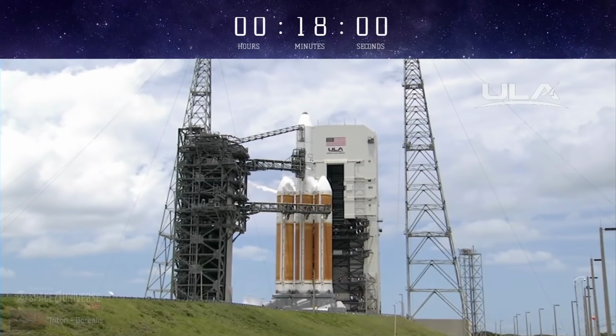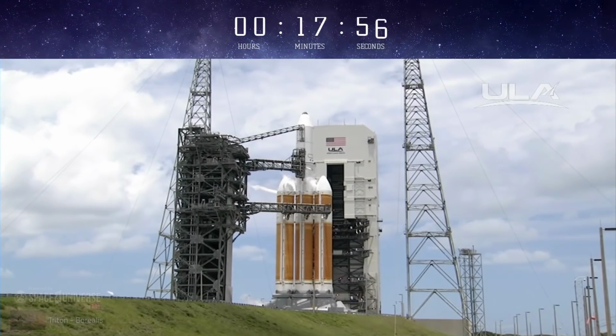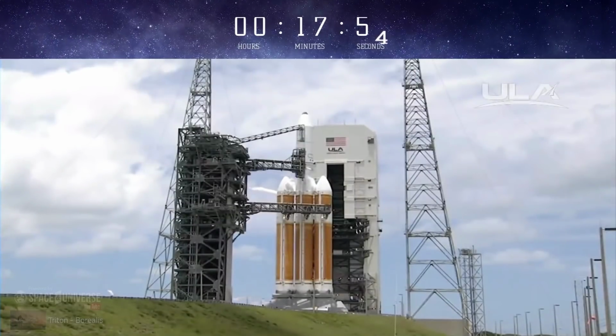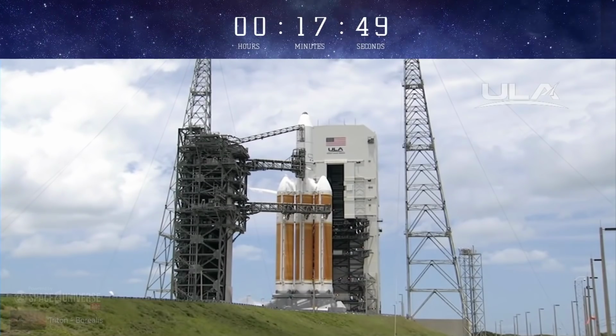As I mentioned earlier, today's coverage will conclude following payload fairing jettison. While the launch team continues with their final preps, let's take a look at a preview of some of the events we'll see.